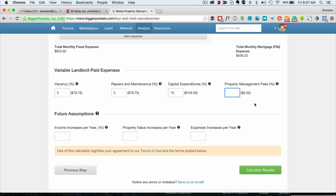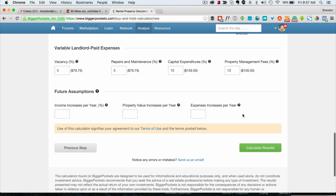And then next, I'm going to do the property management fees. Now, we're going to manage this property myself, and so I could leave this blank. However, I'm not always going to manage this property myself, so I'm going to calculate what the typical property management fee is around my area. Because again, I don't want to manage this forever.